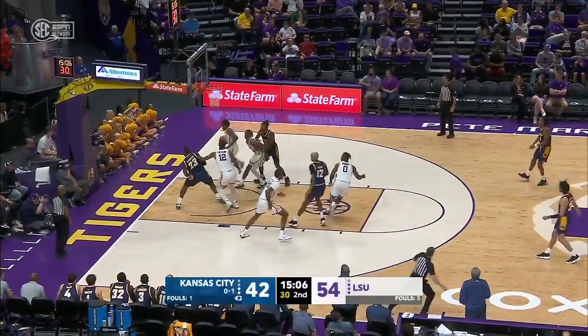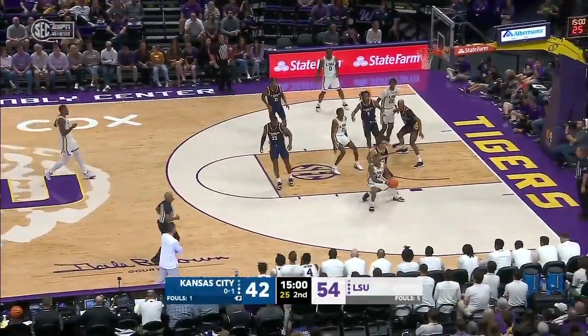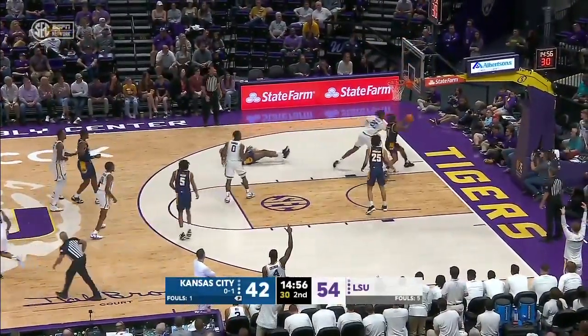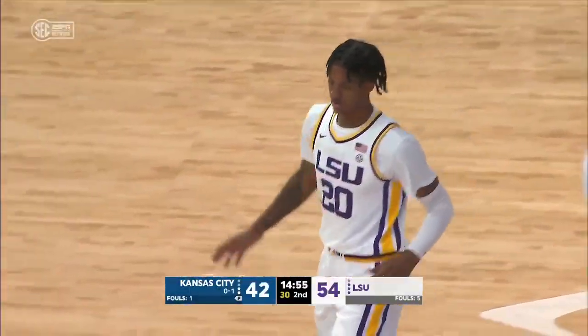Turnaround three ball comes up a little bit short. Rebound pulled off by Williams. This is Miller, spinning, kicks it out. Long three from straight away online, but a little bit lengthy by K.J. Williams. He'll take the three, and he's not a bad three-point shooter.